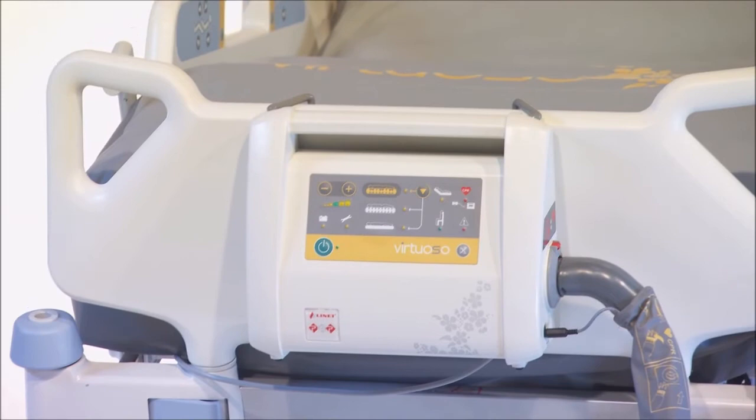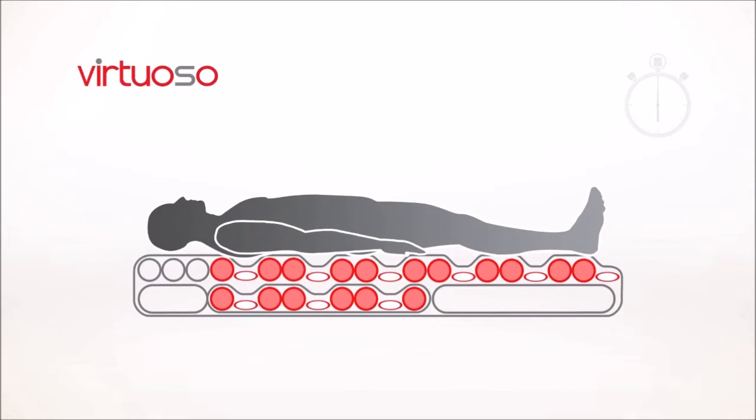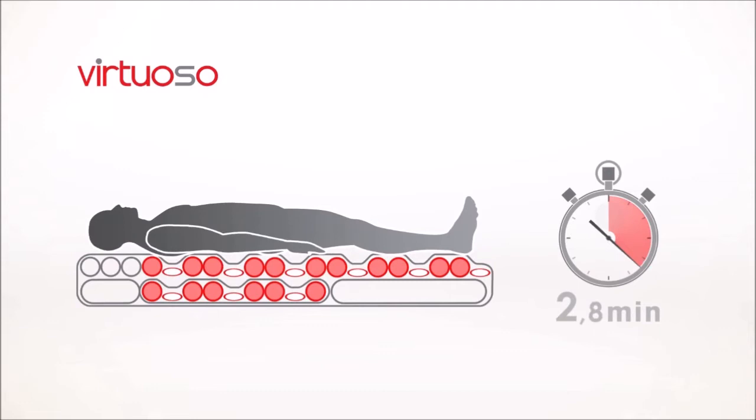The virtuoso helps eliminate the pressure applied to soft, vulnerable tissue, which is the direct cause of pressure ulcers. Those particularly at risk are unconscious and long-term immobile patients. The virtuoso cyclically reduces the air pressure in the mattress cells to zero in 7.5-minute cycles. This cycle is based on an awareness of the mechanical causes of pressure ulcers and a study of the natural movement during sleep.